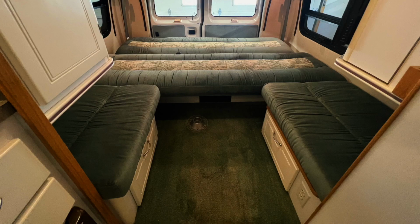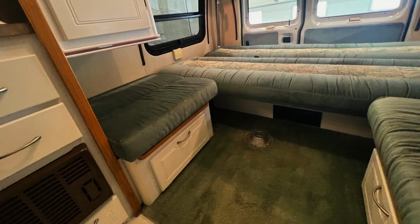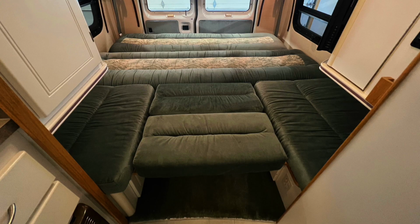The twin beds measure approximately 72 inches north-south or front to back and 26 inches east-west or side to side on the driver's side, and a little shorter at 69 inches north-south on the passenger's side. If you use the support board to make up the big bed, it will measure approximately 69 to 72 inches north-south and 80 inches east-west.